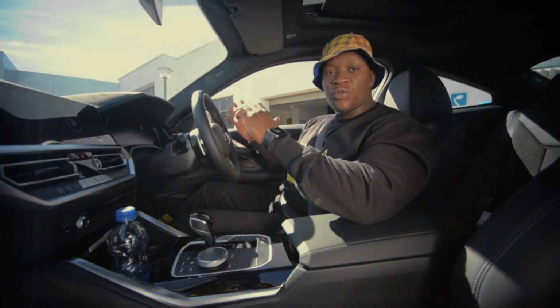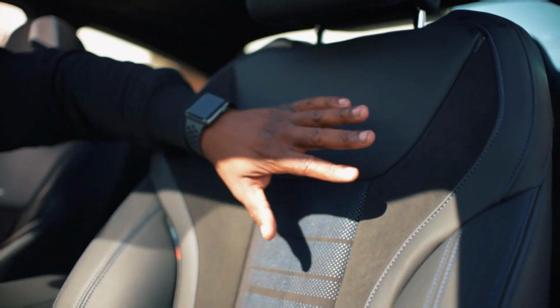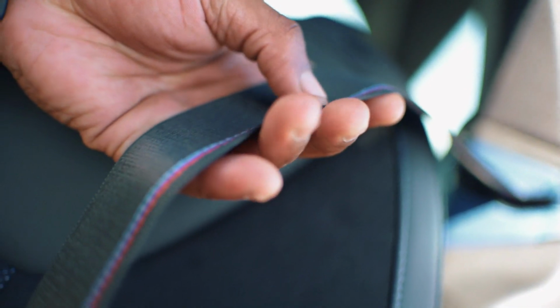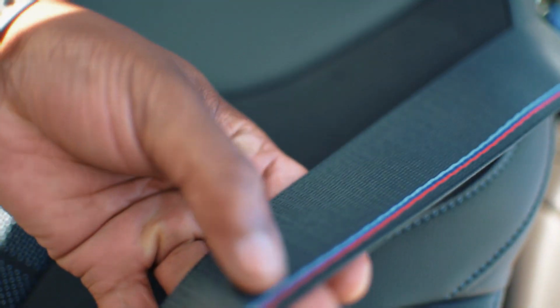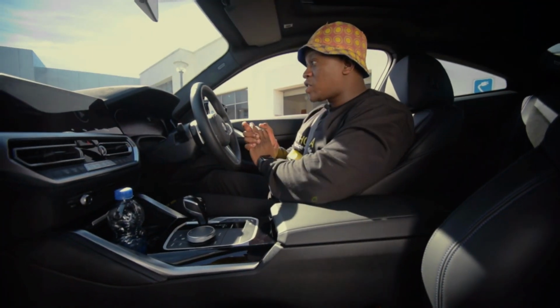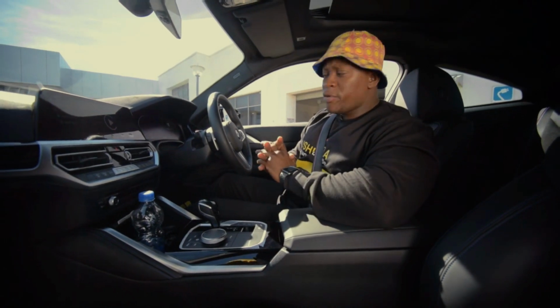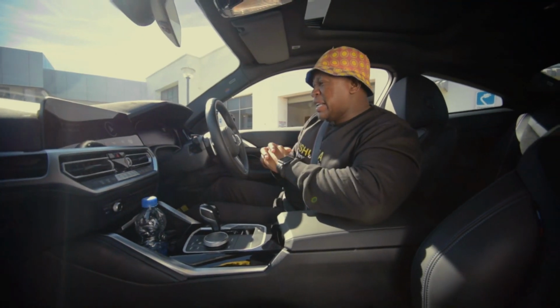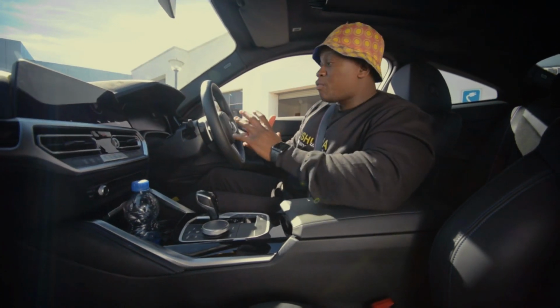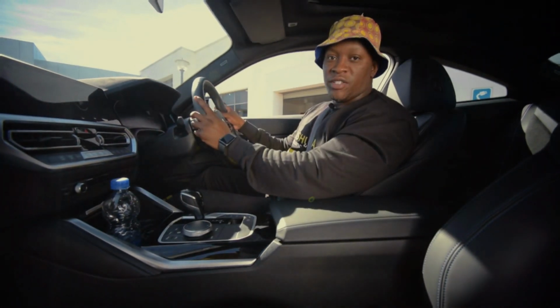Okay, so this car is really nice to sit in, and it's fitted with a nice leather and Alcantara finish with beautiful blue stitching over here. On the seat belt, there's a bit of M stitching as well. It's really comfortable to sit in. I really, really like the feel of this car. I've always been a fan of the BMW 4 Series. I've always felt that it's like the bad boy of the BMW family, without being too naughty though, without being too aggressive. I really enjoy this car.